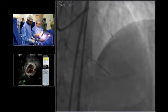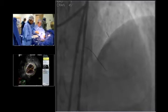So you're at the site of occlusion. Yeah. Okay. Just there. Now I want to change to XTA. You can take a shot.